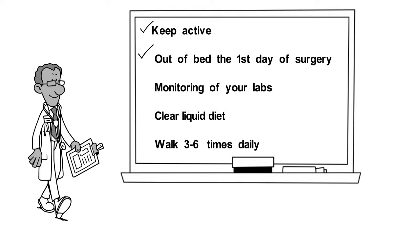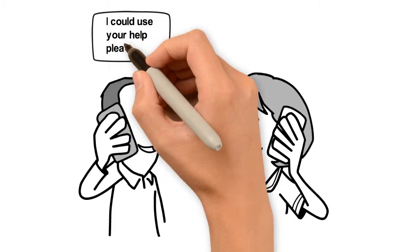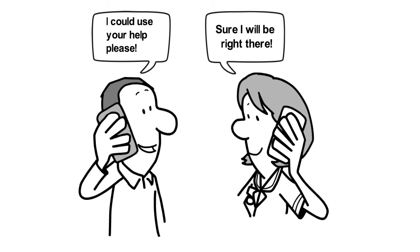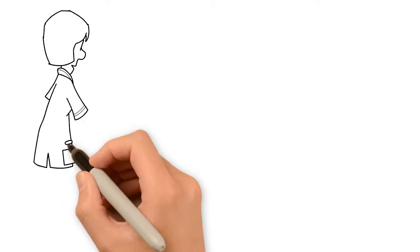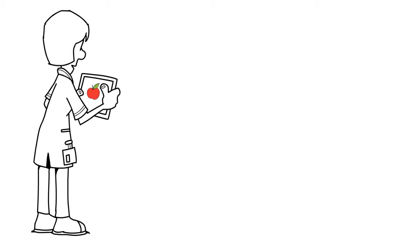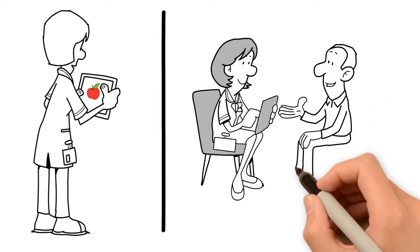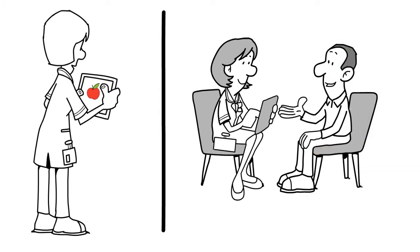Activity is important. The goal is to get you out of bed and walking at least 3 to 6 times that day, and throughout the hall 6 times daily before discharge. Staff members will help you when you get out of bed. Remember to ask for help when you need it. A nutritionist will see you in order to go over changes in your diet and instruct on recommendations of diet upon discharge. A case manager will evaluate you to see what type of assistance you will need upon discharge.